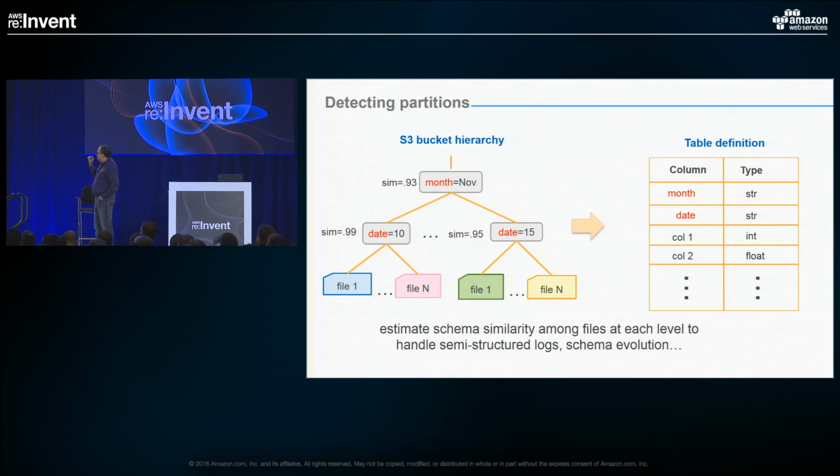And so what we have to do there is estimate the schema similarity amongst the files to handle semi-structured logs and schema evolution and so on. And because it's possible that someone stuck the wrong file into an S3 bucket. Sure, it hasn't ever happened to you. It's happened to me. So how do we figure out schema similarity?